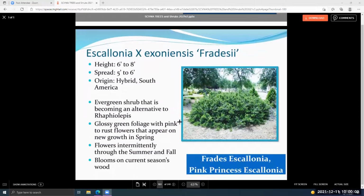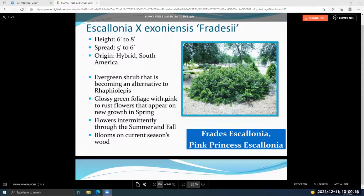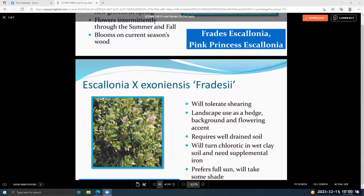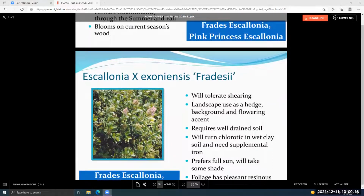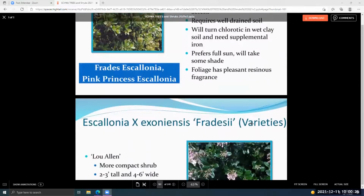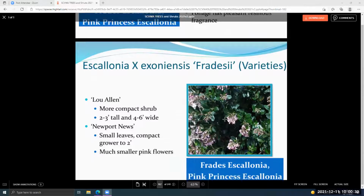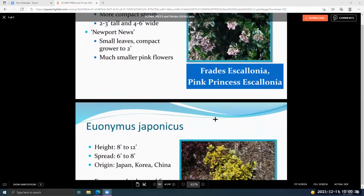Escallonia, an evergreen shrub with some purplish flowers, usually seen at about maximum 5 feet high and 5 feet wide, and gets some pinkish flowers on it. Does prefer well-drained soil, doesn't like the clay soil, and it doesn't like to be watered terribly often. Some of the newer varieties have smaller leaves, smaller flowers, more compact, and very attractive.